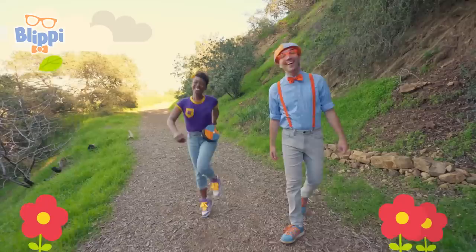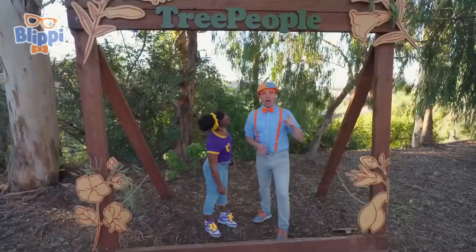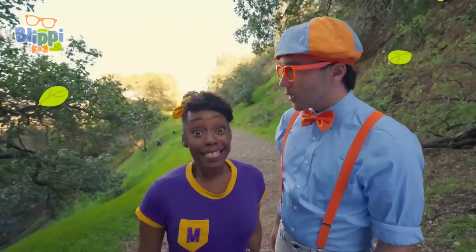Then it will be a beautiful red flower. What a beautiful day! Blippi, did you know that today is Earth Day? I didn't! I wonder, how do you celebrate Earth Day? Let's sing a song and find out!